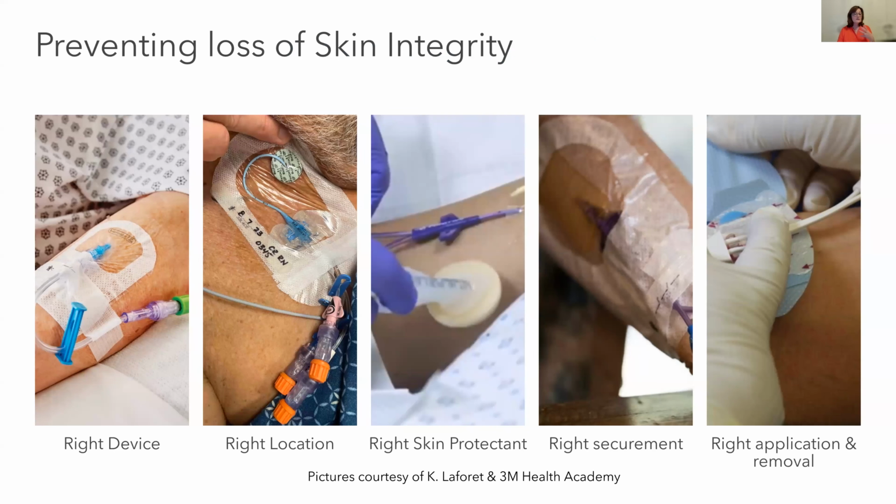It's always a good thing to do prevention, and the standards of practice and best practice guidelines for vascular access or IV therapy talk about five key components or elements that help to prevent the loss of skin integrity. I'll briefly go over some of these, and then we're going to focus in more detail on some of the others.